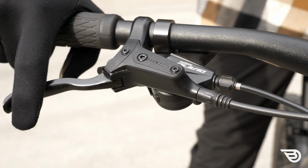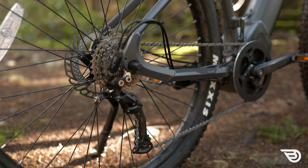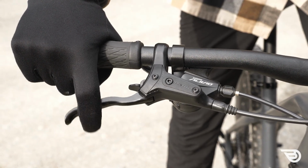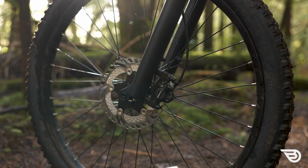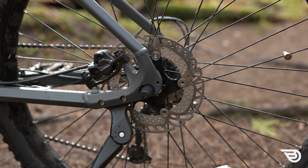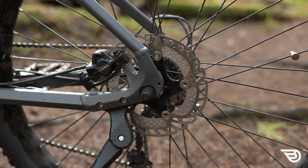You've got a really reliable Shimano Alivio shifter and drivetrain. It's a 9-speed drivetrain, which is pretty good to see on a bike. Normally we're seeing 7 speeds in a lot of the e-bikes that we're looking at. We also have a really good set of Tektro brakes, hydraulic brakes with mineral oil, and they have 180mm rotors front and back. And the rotors are quite a beefy design. They look like they're really ready to stand up to some abuse there.